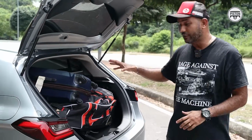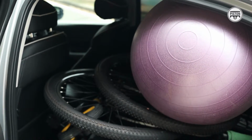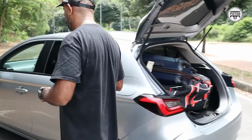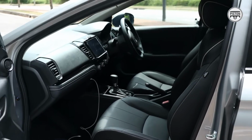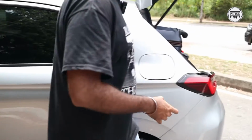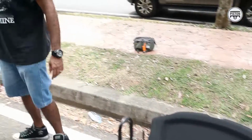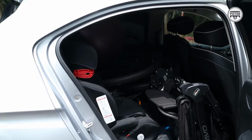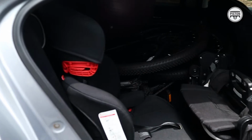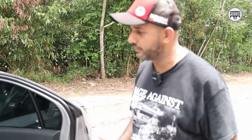So obviously, we could fit everything into the Honda City Hatchback thanks to the Ultra Seats. However, it doesn't look very comfortable. Let me show you. Front passenger doesn't look like he or she has a lot of space. We couldn't fit the stand for the mountain bike or the tonneau cover. And the baby here looks like he or she is also going to be very uncomfortable throughout the journey. But fact of the matter is, we could fit almost everything for probably a week's getaway.